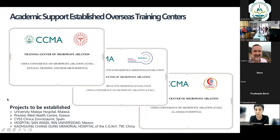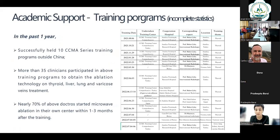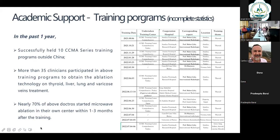So the doctors from the surgical department can join this training program to have more systematic information about the thyroid ablation. So these are the training programs that we had in the past 1 year. We successfully held more than 10 CCMA series training programs outside China because of COVID. Before COVID, we would invite many doctors to come to China for the training, but during COVID it's been a little difficult. But with the help of the experts in other countries, we are able to organize this kind of training program in many different places. So we hope to have this kind of training program in India as well, with your help, of course.